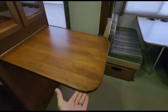A little bit of storage here, a couple of pull-out baskets for storage. Here you've got a glass case that I guess with shelves in it you could put whatever you'd like. This also pulls up and has a pole that lays right there that'll give you a little bit more counter space if you're working in the kitchen. And then down the hall we go.